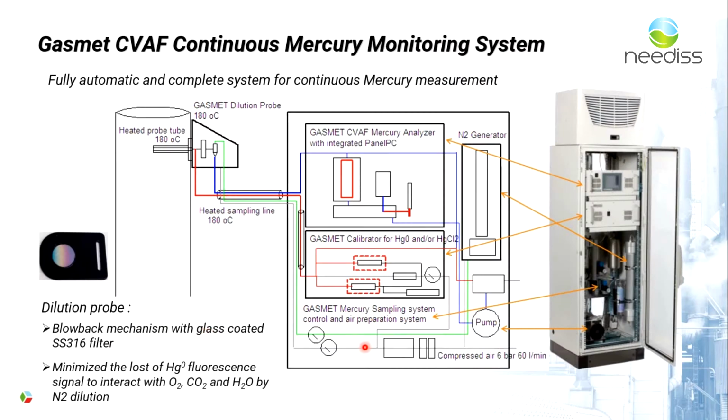And this is our system design. From here you can see the sample gases are drawn in from the sample probe and follow the blue line all the way to the analyzer, and then output the readings. Here we use dilution by nitrogen gas. The green line, the dilution gas, goes through the sample line and then dilutes the sample in the probe. So the actual mercury sample we take from the stack is a very small quantity because the gases are diluted, and because of this it will not cause any harmful effect to human beings after analysis.